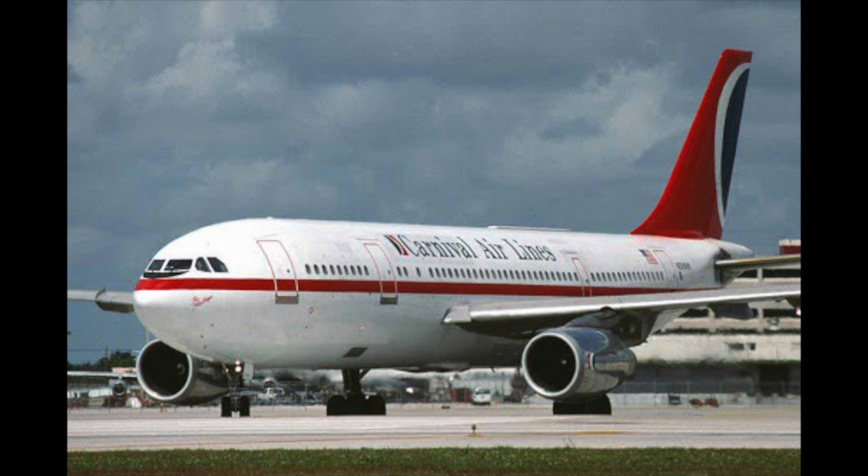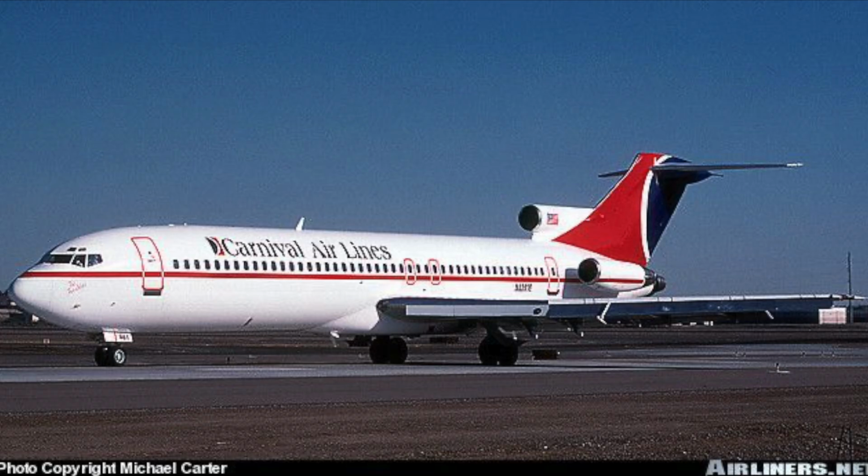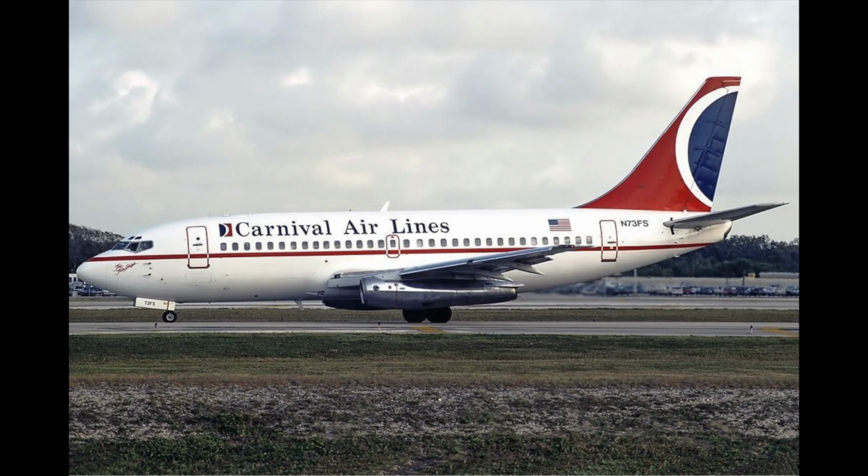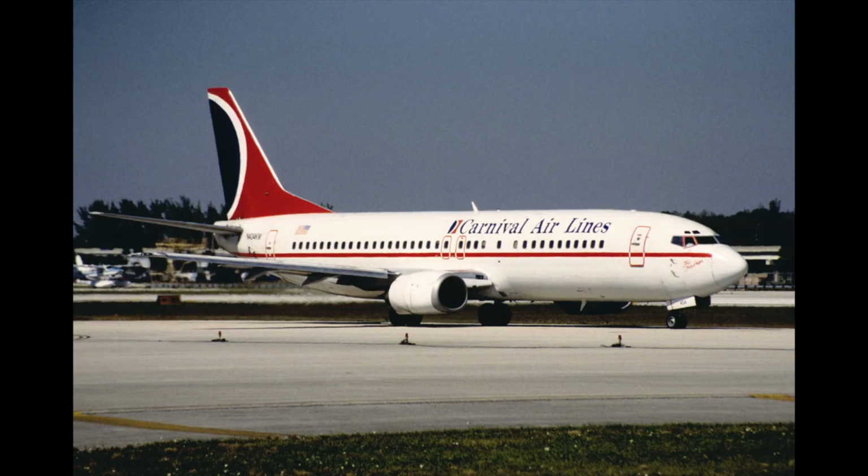Carnival Airlines actually operated for about 10 years, and over the decade that they operated over 25 different aircraft, consisting of 9 Airbus A300s, 7 Boeing 727-200s, 7 737-400s, and 2 Boeing 737-200s. They mainly served the Northeast, LA, Florida, and the Caribbean, basically where all the ships were.